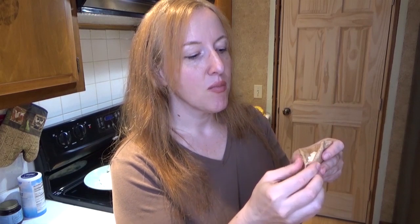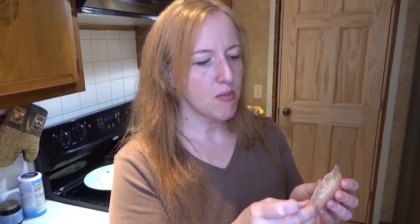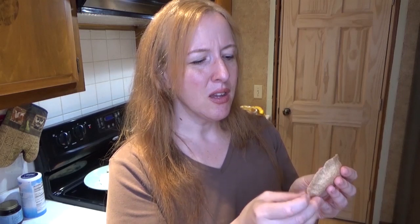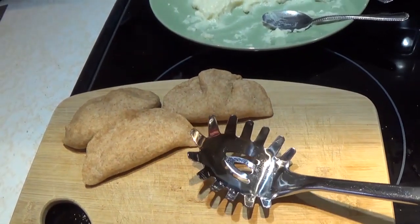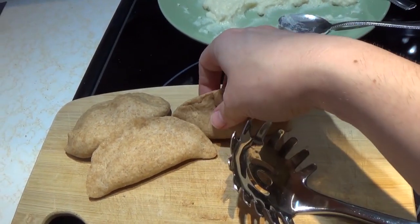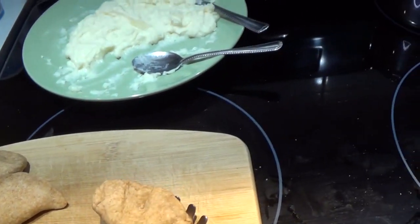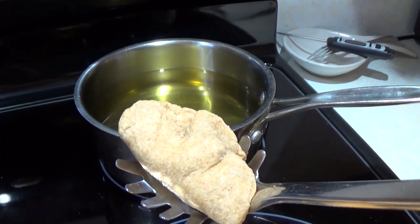You've got to keep an eye on your oil too. You got this multitasking to do a little bit. Okay, just seal it up. See, because the dough is still moist, you can pinch these without having to use extra water or anything to seal them off. Okay guys, let's use our pasta tool here to drop one of our donuts into the oil. Are we ready?